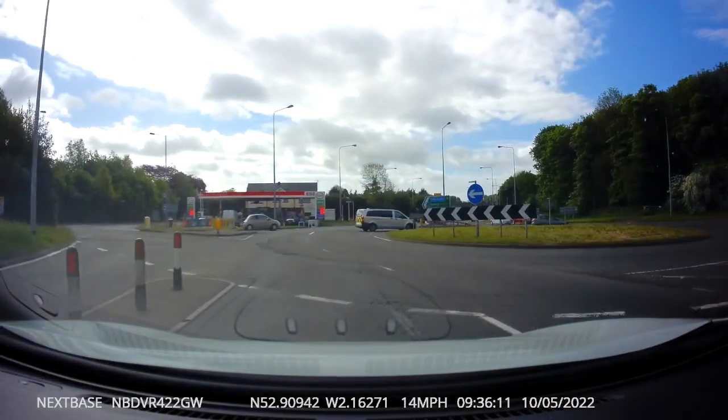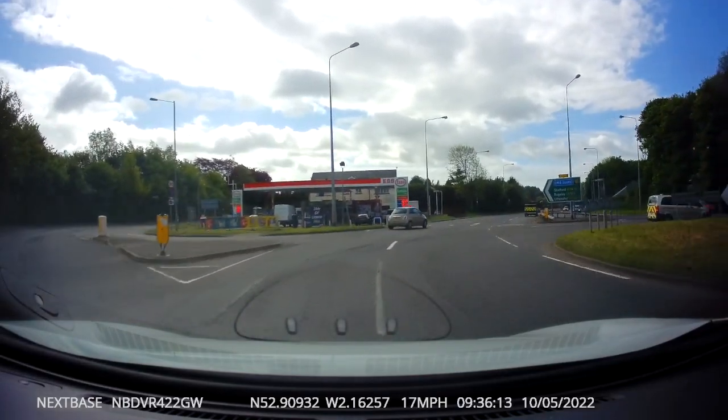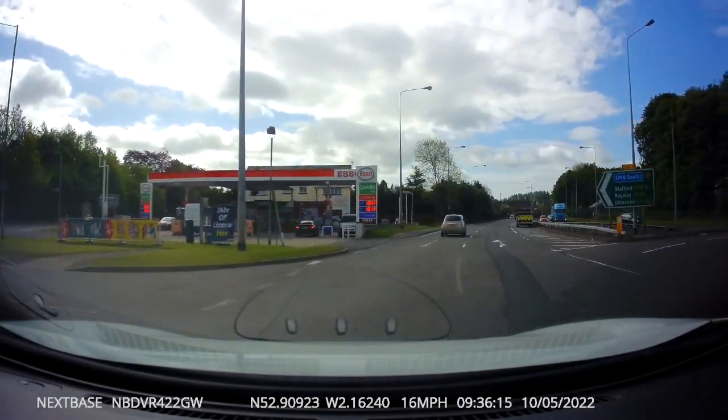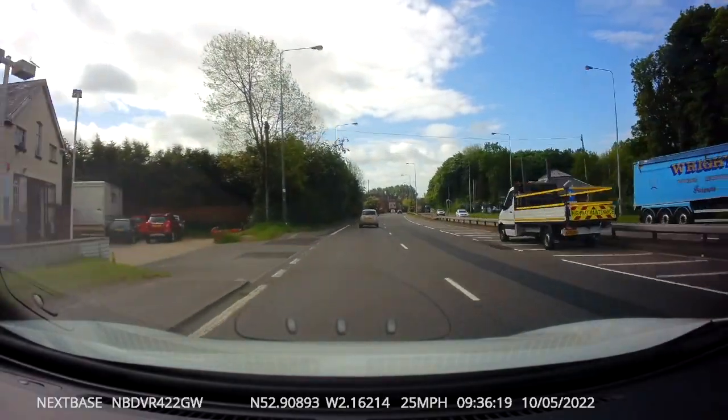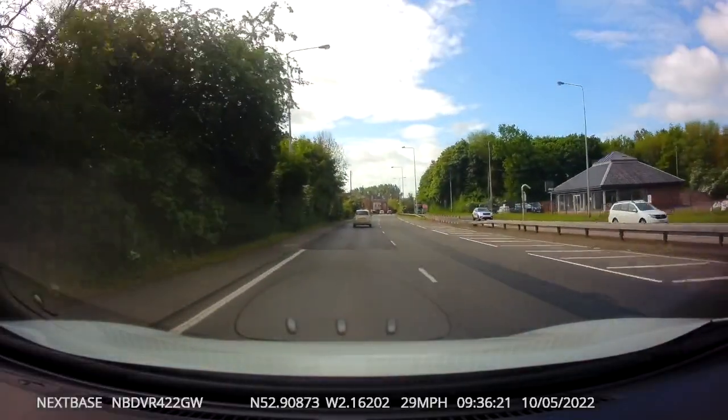It's all right, but keep more in the left. Left lane, left. Can you see? Otherwise, you end up in the right and then they undertake you. So you're trying to keep in the left, yeah? Just trying to have a nice journey.